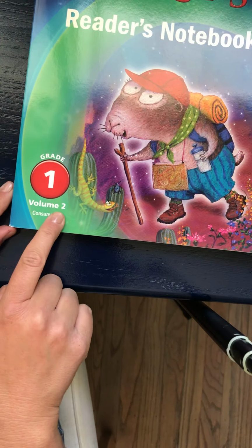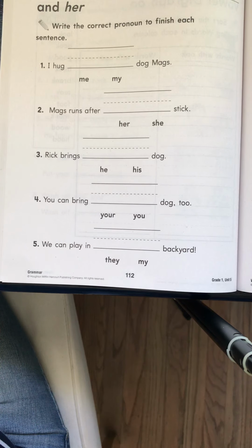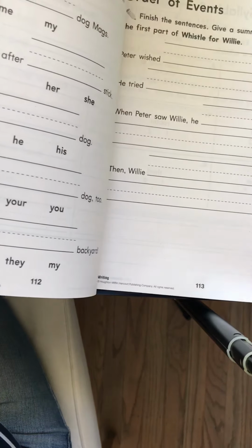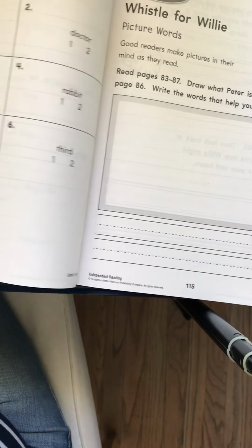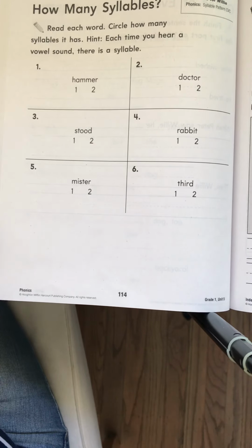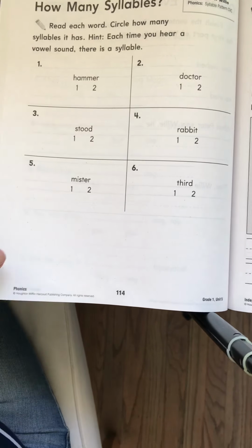We go to page 112, and this is choosing the correct pronoun that goes into each sentence. We've got my, your, his, her, me, right? These are all of these different pronouns that take the place of somebody's name. Then we skip to page 114, where you are dividing words into syllables. You could clap them, you could snap them, however you want to divide those words is fine.